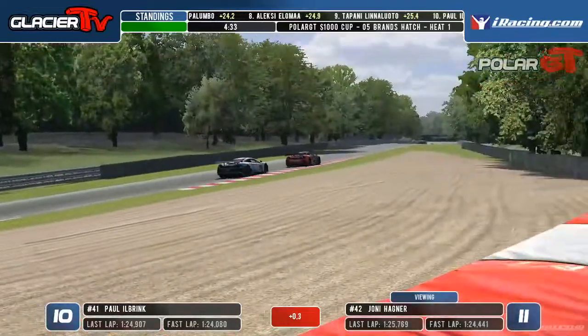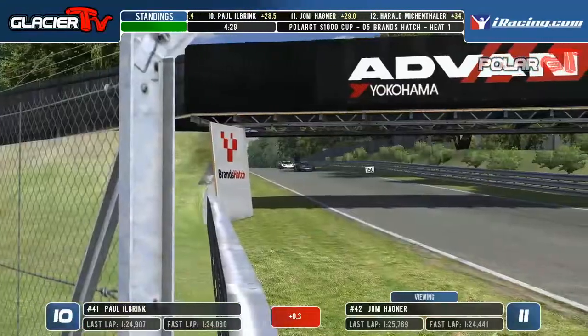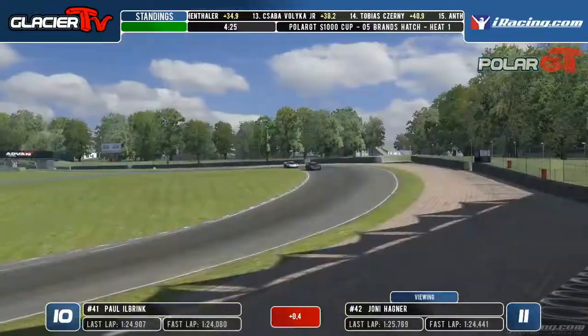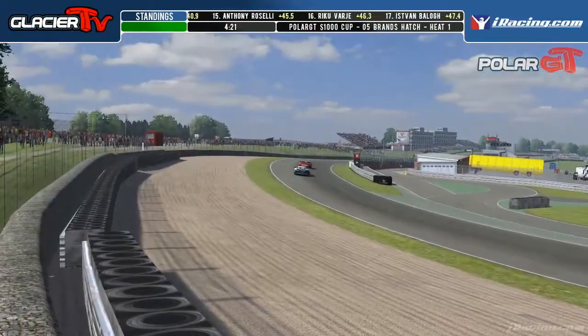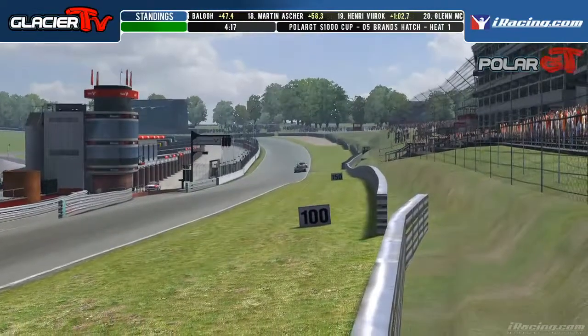Okay, moving on. Norbert Kiss in that 17 car is still your race leader. He now has a 2.4 second gap over Rocket Barone. We're keeping it with Jonny Hagner for the time being and Paul Ilbring. Let's see whether Hagner can do anything. He's a lot closer actually as he comes out of Clark Kerb once again to complete lap number 18.